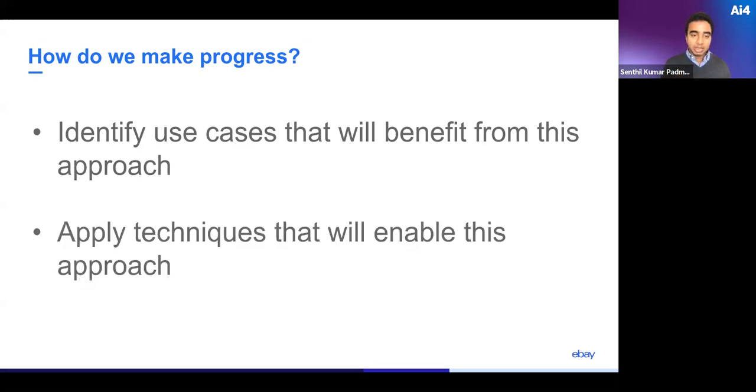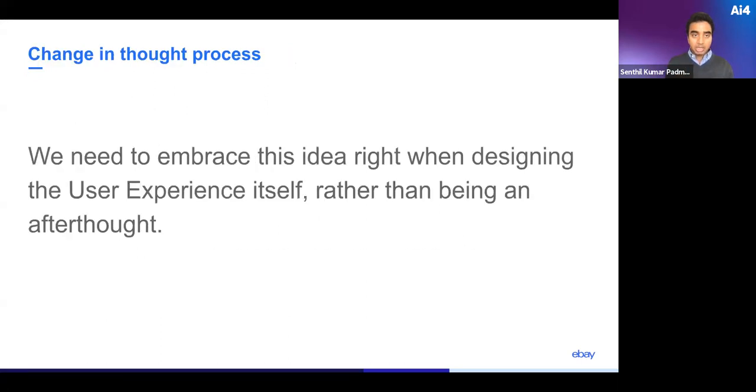Second is to apply techniques that will enable this approach. Once you identify those key use cases, then you can go and look at the various research areas where this is possible and then start applying them. And this is the change in thought process that I'm talking about. We need to embrace this idea right when designing the user experience itself, rather than it being an afterthought.